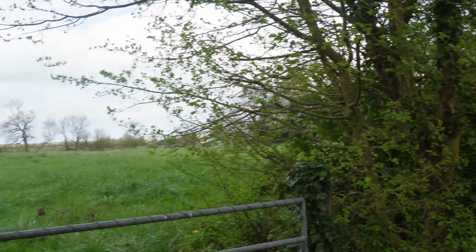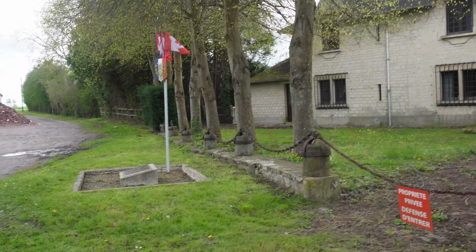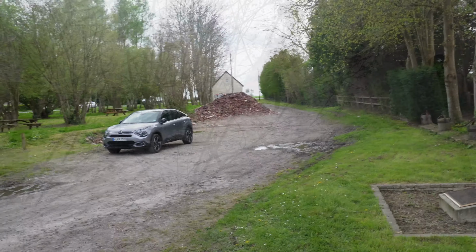This is the area around here. And again, here's the gatehouse where a fair number of Canadians were killed and are now memorialized. Now we'll be moving on to another location where the Canadian paratroopers were at for quite a long time.